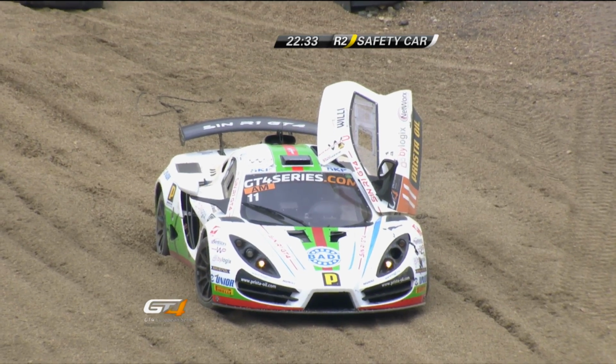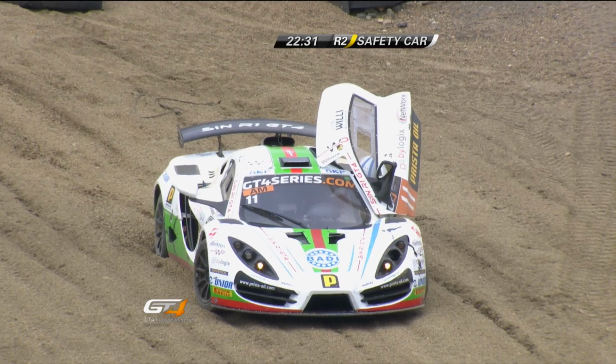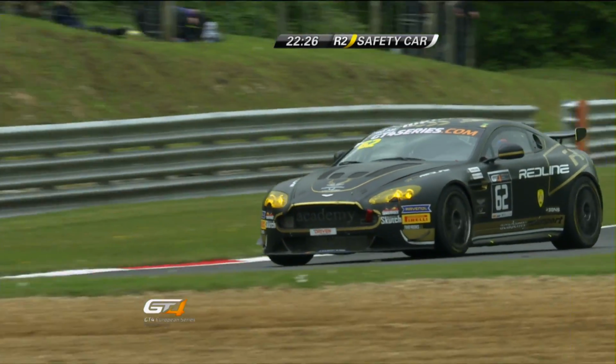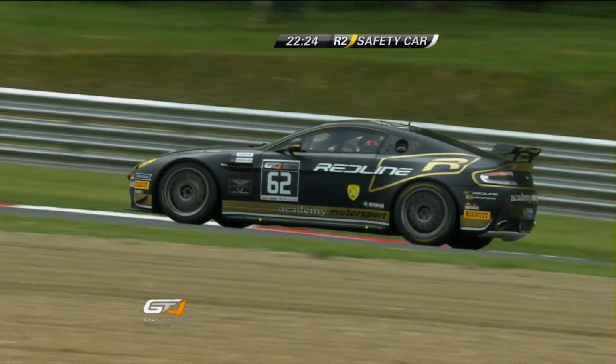Yeah, I'm afraid it looks like Edward Anton spilling himself out. He's just going to have to wait for that car to be rescued. No flatbed has yet got out to the 75 Porsche.